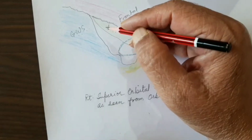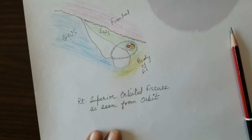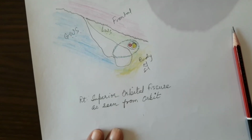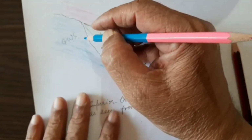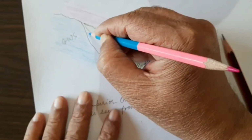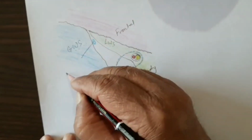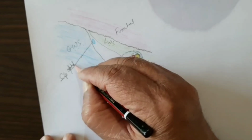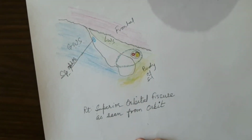There are many structures which pass through the lateral part. Most laterally there will be the passage of, let me draw it, a vein, and this is the superior ophthalmic vein. So you can note down here the superior ophthalmic vein. From the orbit it is going towards the middle cranial fossa. This is in the middle cranium.